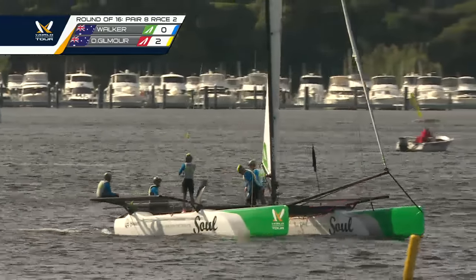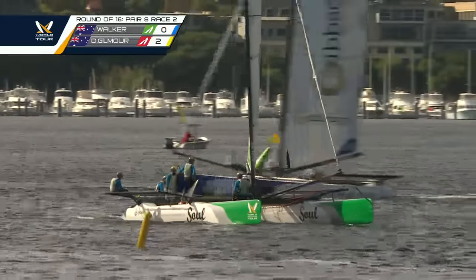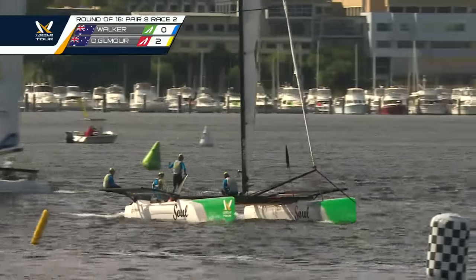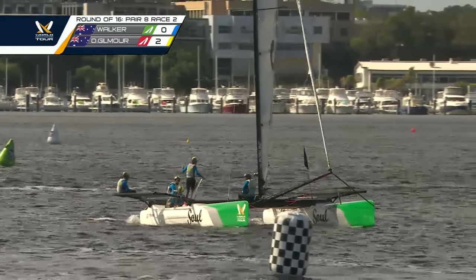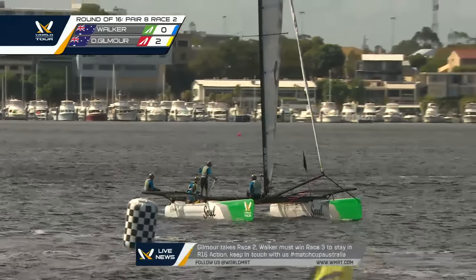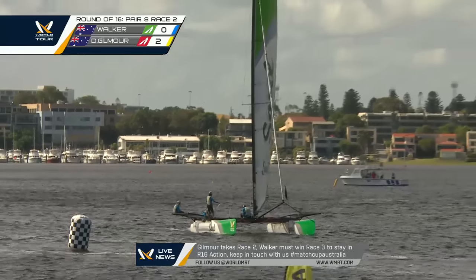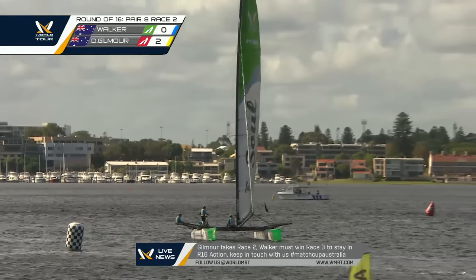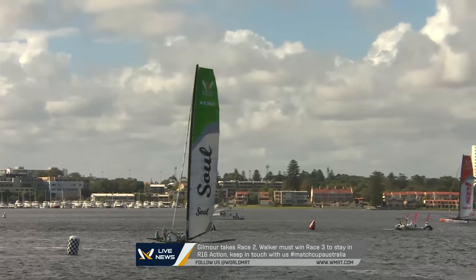And you heard Sam talk about it, Simon. That's the tough part psychologically. When you're down, how do you turn the tables around? Obviously they're all good sailors. They all know how to win. They all know how to perform. It's frustrating now to be staring down the gauntlet of defeat and knowing you've only got one more match to stay in the regatta. Keep your chances alive for both Williams and Walker.